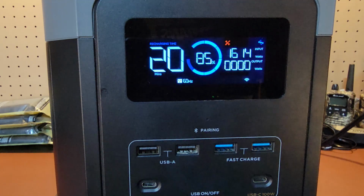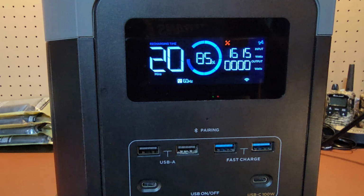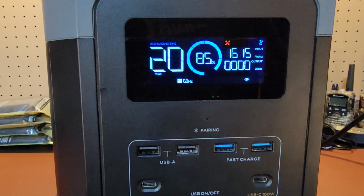All right, so enough of that. Let's go ahead and do some testing on this unit and see how well it does in specific situations, because the reason I like to test a heater, hot plates, stuff like air conditioners and those type of gears, your deep freezers, is because this is what we're going to be using the unit for: emergencies.